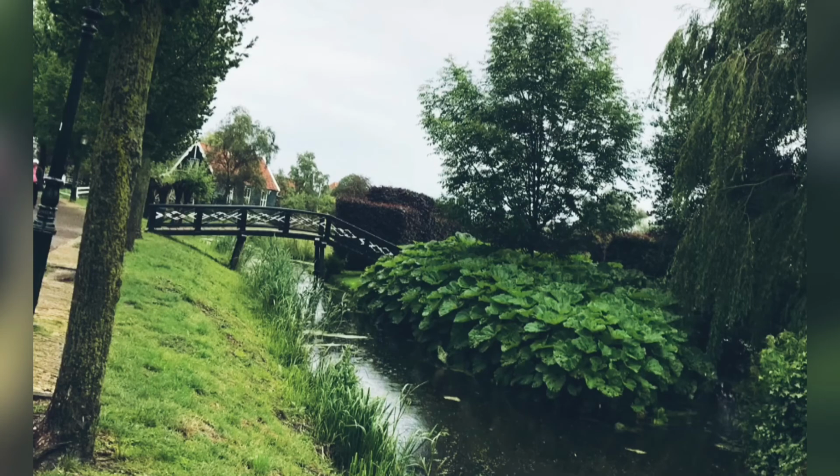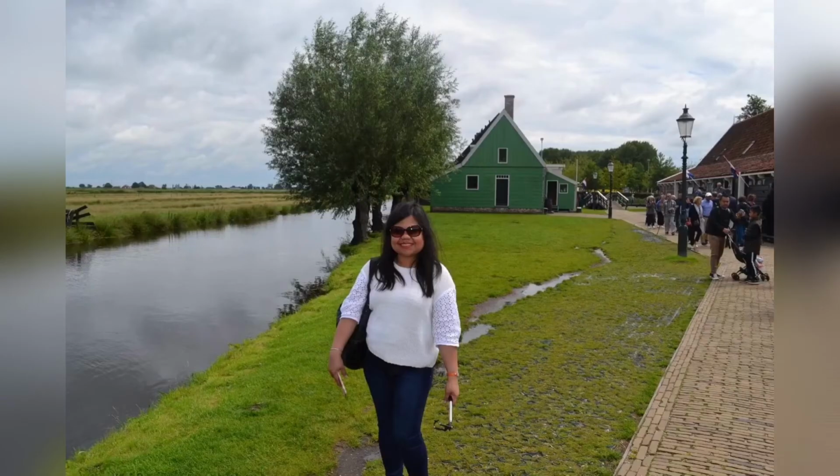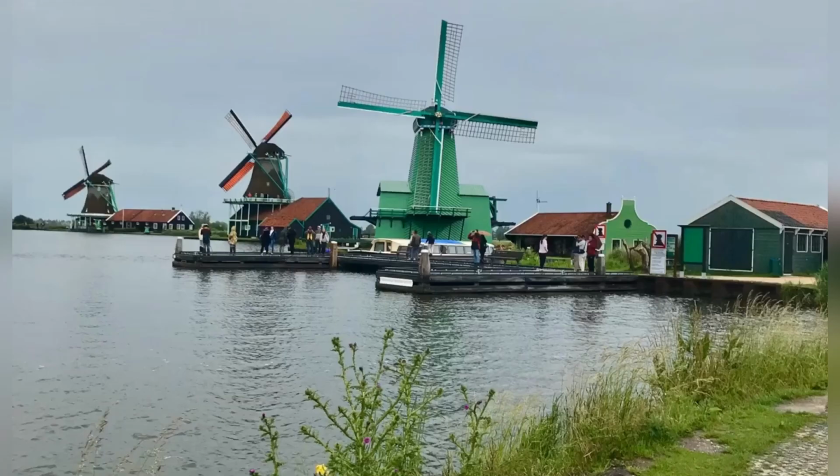There are also other things to do apart from wandering around. There are boat tours, bicycle rental, you can also visit museums, and learn new things by joining workshops for wooden clog making and cheese making.